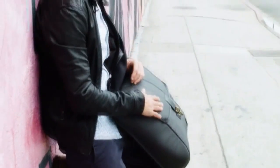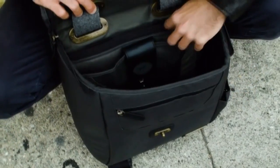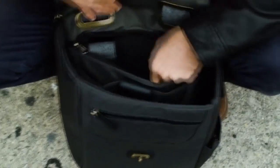Introducing the Move Bag. Converting the bag from a backpack to messenger bag is easy. Just pull up the strap and then just pull down the strap to make it a backpack again. It's as simple as that. Plus, the interior hardware setup lets you adjust the strap so it's a perfect length for you.